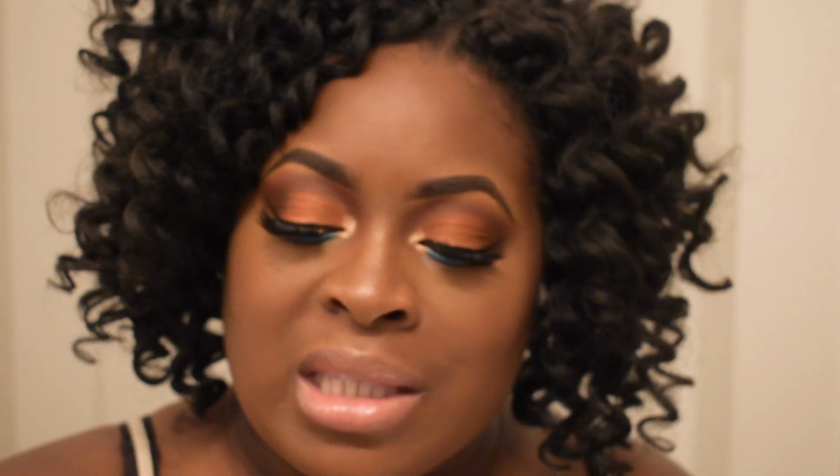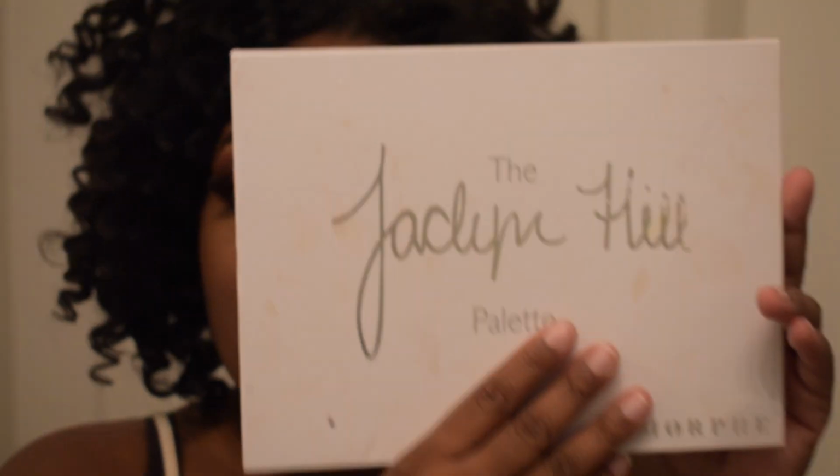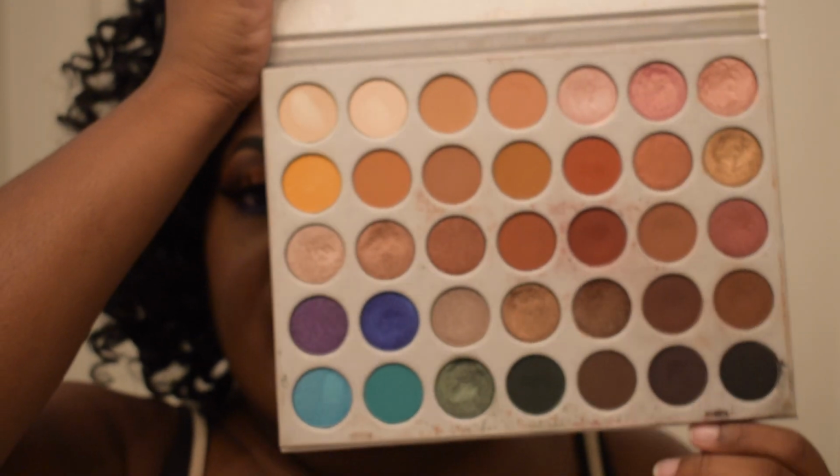All right, but anyway, moving right along. I do have 2 palettes that I have been loving for the month of July, and they are still currently in rotation as we speak. And one of them, and excuse how it looks because I've been using it just that much, is the Jaclyn Hill X Morphe palette. I'm pretty sure you all know what it looks like, but these are all the beautiful colors in here. I absolutely love this palette. I have not been able to put this down since I've picked it up, and I've had this for months now.